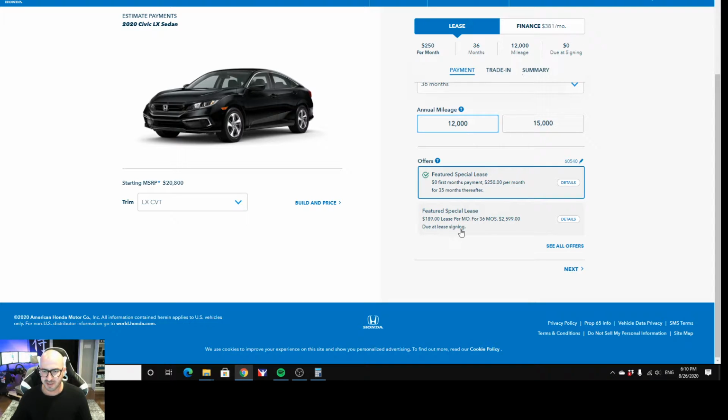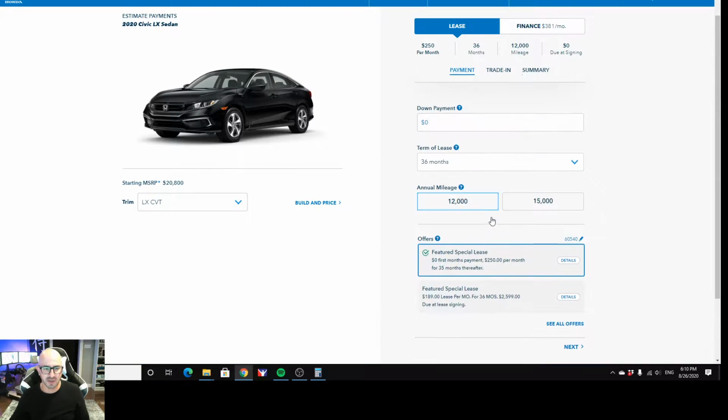And you can actually see the offers being applied here right away. You can choose between the 0 first month's payment, which basically makes your payment $243. This is before the tax. Or you can do $189 per month with $2,600 down. As we talked about, we never leave the money down, so this deal is not interesting to us.